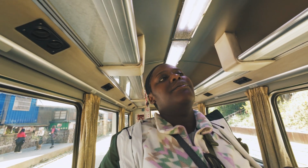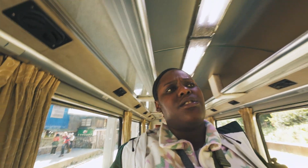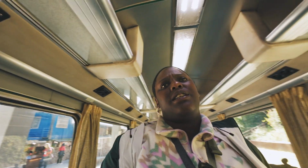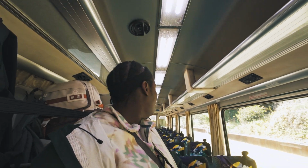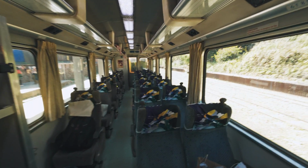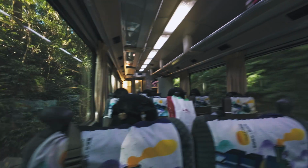But usually in Taiwan you can use Apple Pay. There's no limitation on how to pay for things. But when you are so far away, it's always a good thing to note. Oh, the train is empty, very cute.